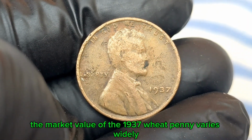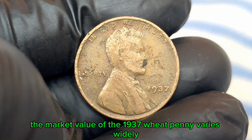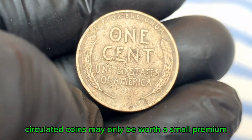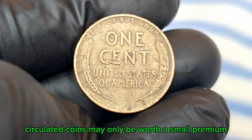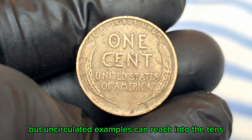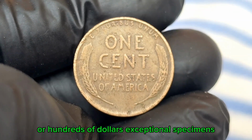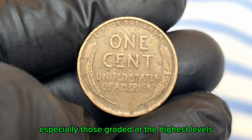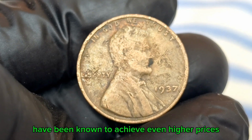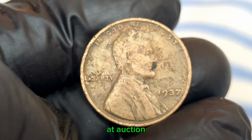The market value of the 1937 wheat penny varies widely, depending on condition and rarity. Circulated coins may only be worth a small premium over face value, but uncirculated examples can reach into the tens or hundreds of dollars. Exceptional specimens, especially those graded at the highest levels and classified as full red, have been known to achieve even higher prices at auction.